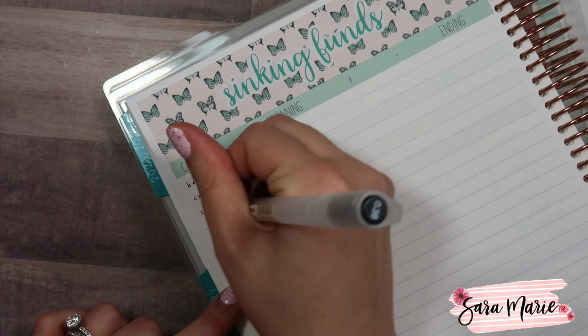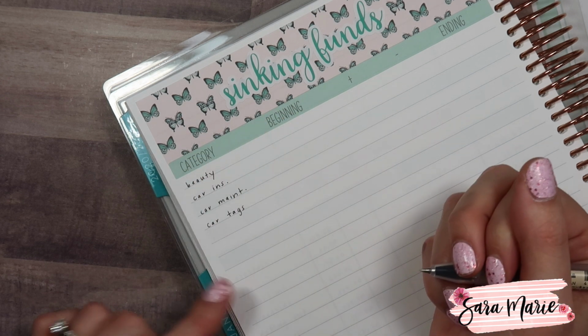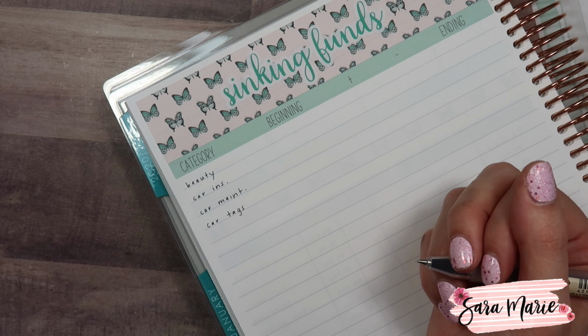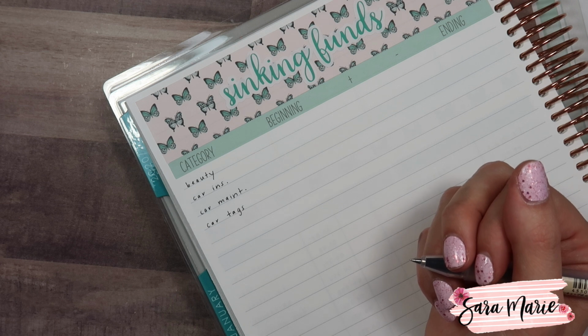So every year in Illinois you have to get a new sticker for your car. It's basically like re-registering your car, and so we put a little bit of money away every single month so that when those come due we have the money.